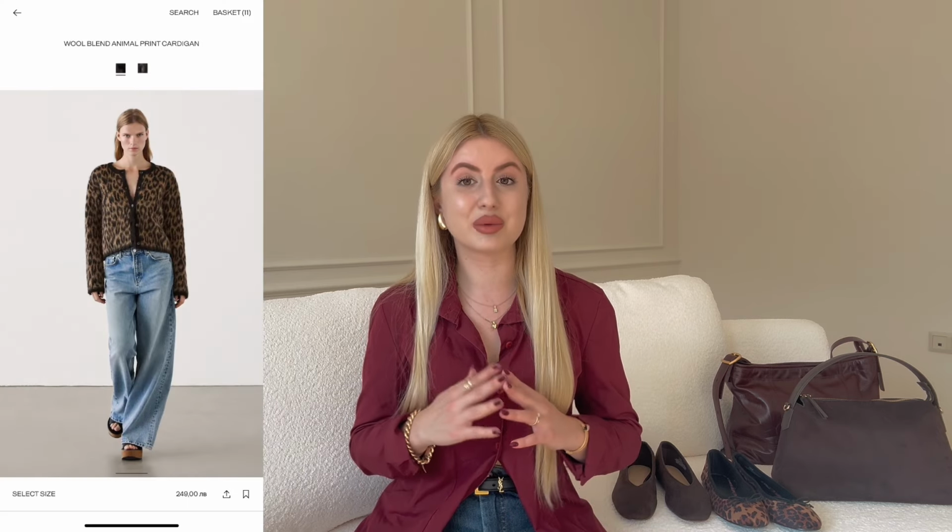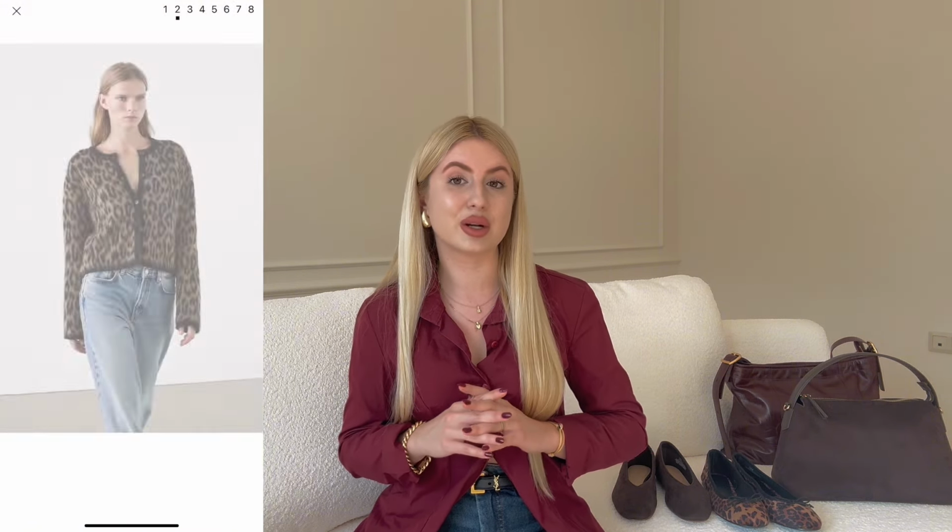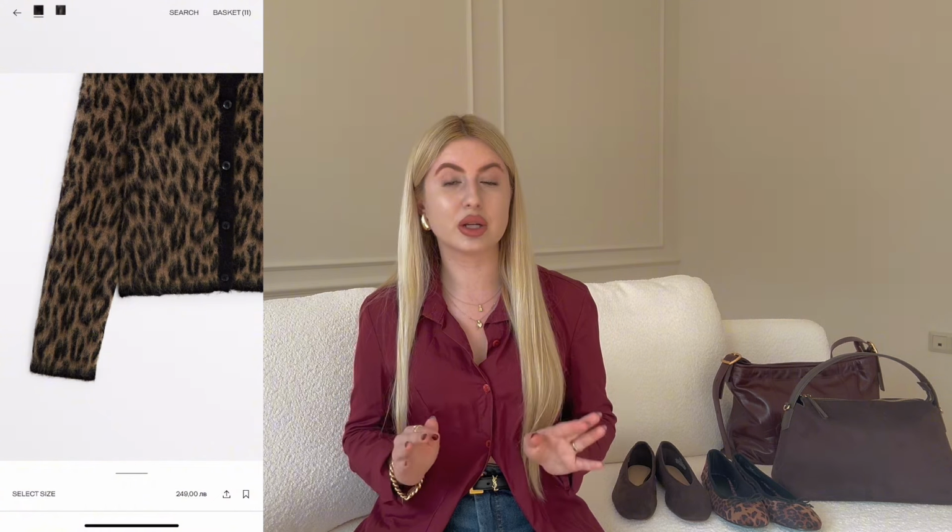Something that I didn't have before on my wish list but I recently came across was this Massimo Dutti cardigan, and it's a leopard print cardigan, so it's something that is quite trendy obviously, and I'm not really sure whether I should be adding this type of cardigan into my wardrobe, as I'm not convinced that it's something that I would wear for many years ahead. For the moment, I don't think that it would be a great purchase, but once again I wanted to share it with you guys because it is literally the most perfect leopard print cardigan that I have seen.